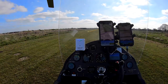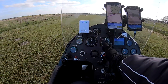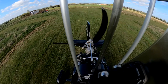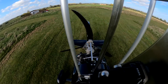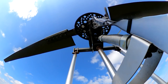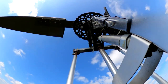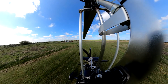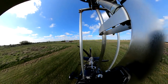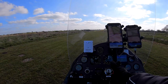Mags on both, correct frequency. So, brake to flight, brake off. Pre-rotate gauge, 2000 motor RPM. Adding power to bring that back. Holding 2000 while the belt is slipping. There we go, synchronised now.